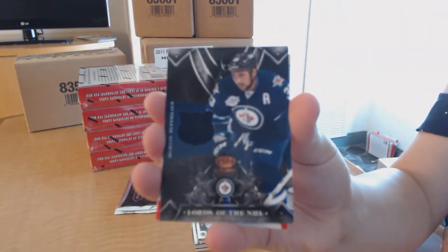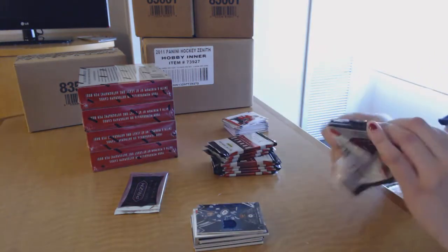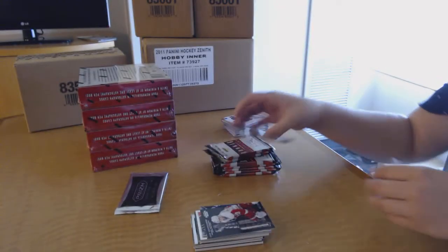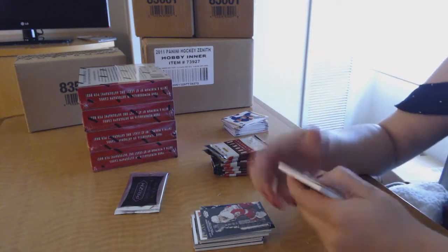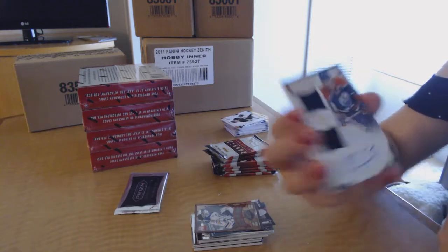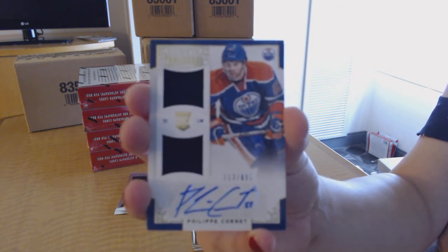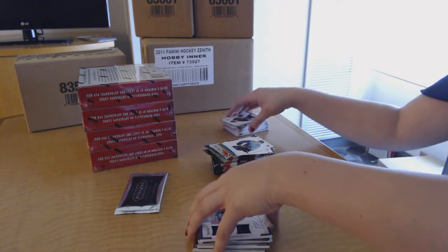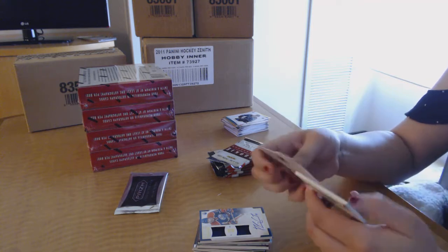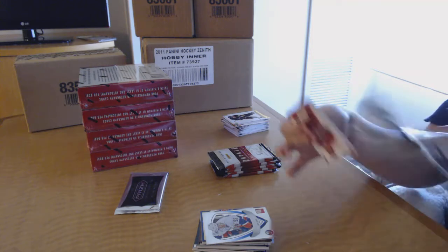NHL jersey for the Winnipeg Jets, Dustin Byfuglien. We've got a Cup Contenders of Zetterberg for the Detroit Red Wings. Great Outdoors of Ryan Miller, number to 500 for the Buffalo Sabres. And a rookie dual jersey auto number to $6.99 for the Edmonton Oilers, Philippe Cornet. Elite Rookie number to $9.99 of Casey Cizikas for the New York Islanders.